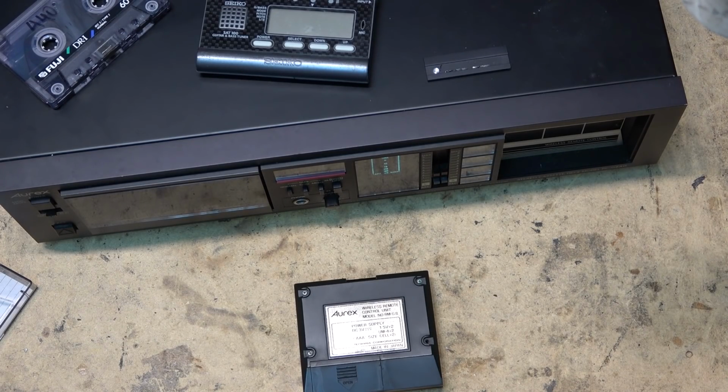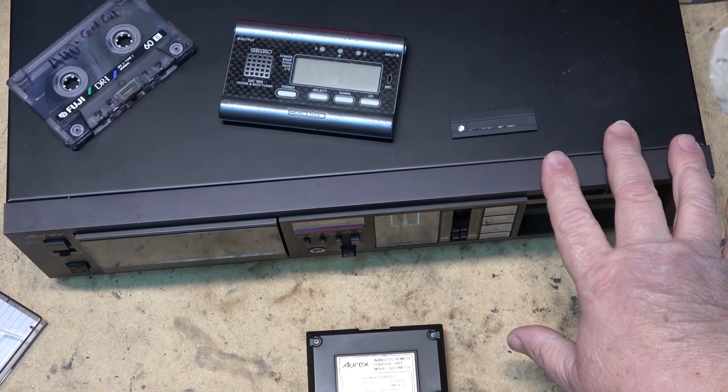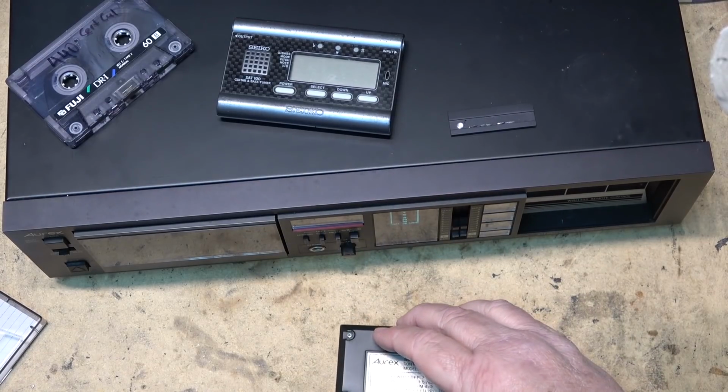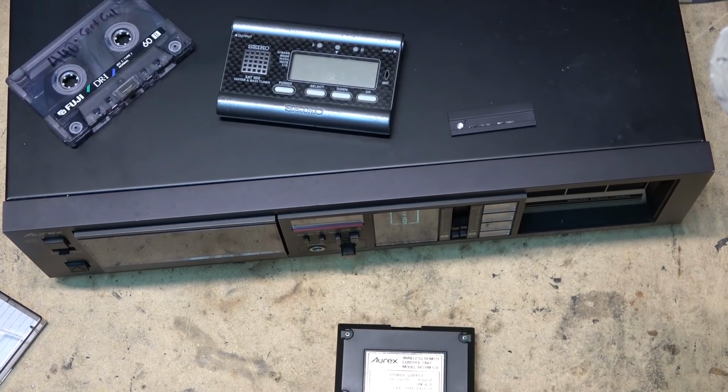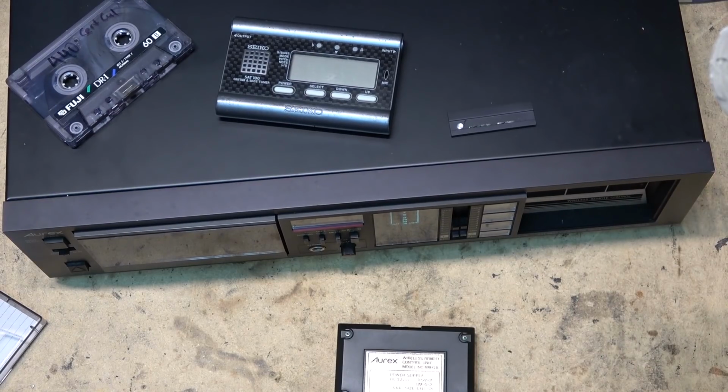But I'm sure today it would go for a lot more than that, because I see what some of these cassette decks go for. And this one here is kind of a unique one with that remote control and the ADR-ES noise reduction. But we'll see how good this one's going to sound when I get done with it.